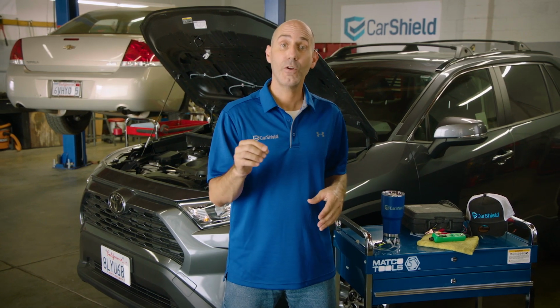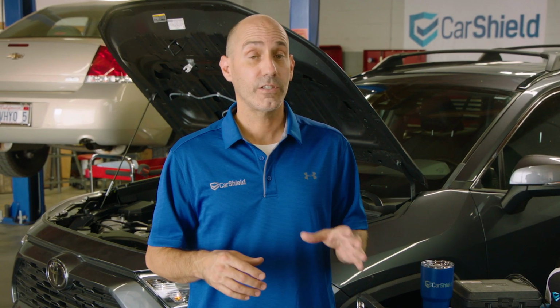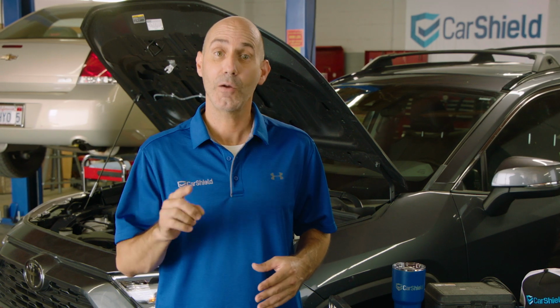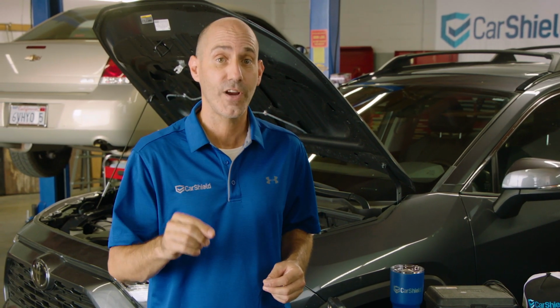Something else to listen out for is if your engine struggles to start. That's your battery talking to you. The voltage is likely low. Also, if you smell a foul odor or your check engine light comes on, it's time to investigate. Your car battery won't last forever, but you can give yourself the peace of mind that you won't get stranded from a dead battery with these helpful tips.